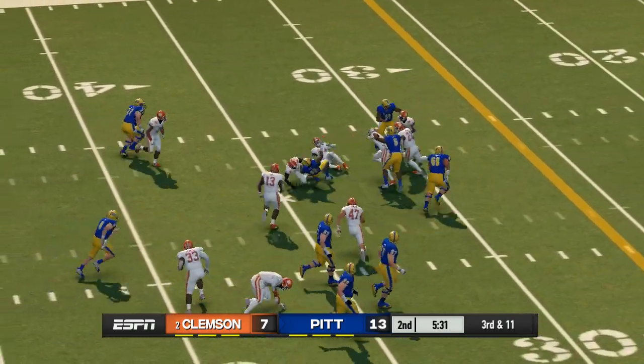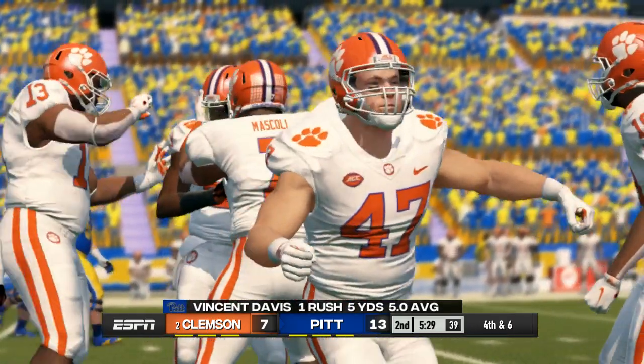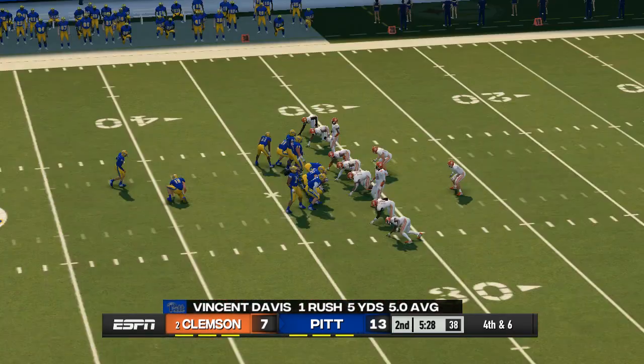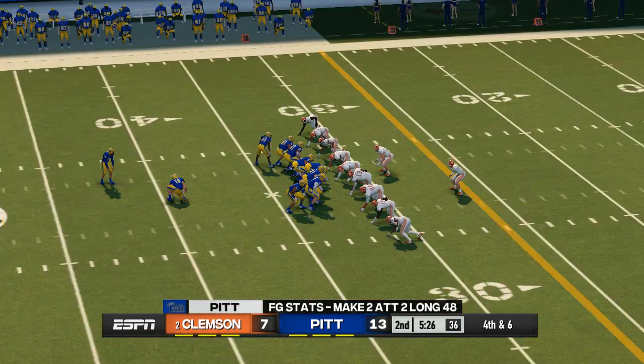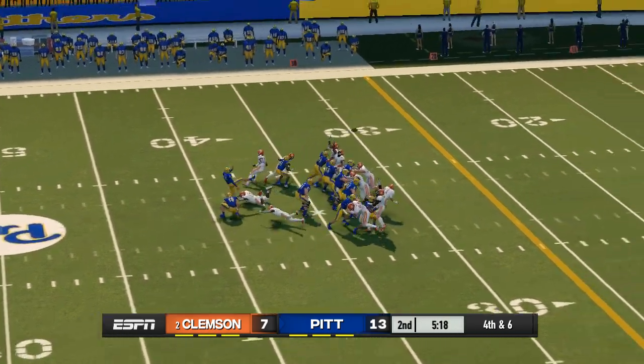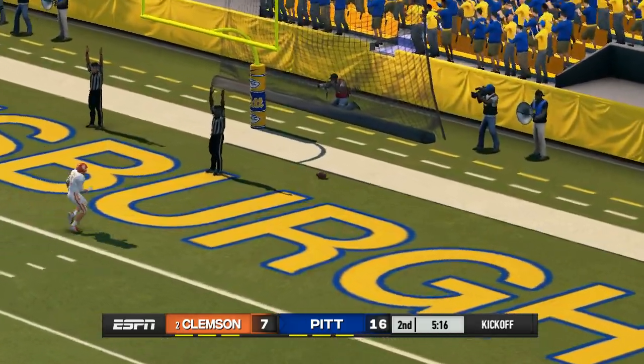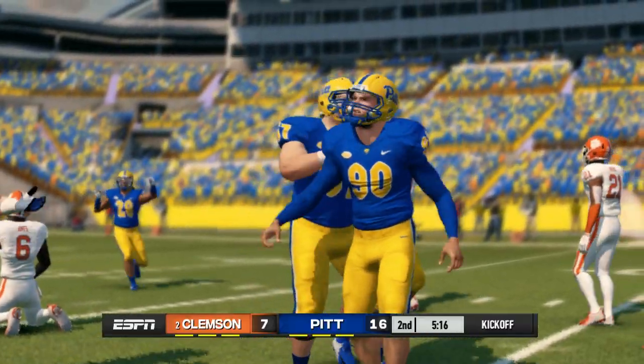He might have a chance. Brought down after a nice run up the middle. Davis gains about 5 yards on the run. That'll make it fourth and 6. Pittsburgh up 6. The kick is up. It's got the distance. And he just drilled it from long range.